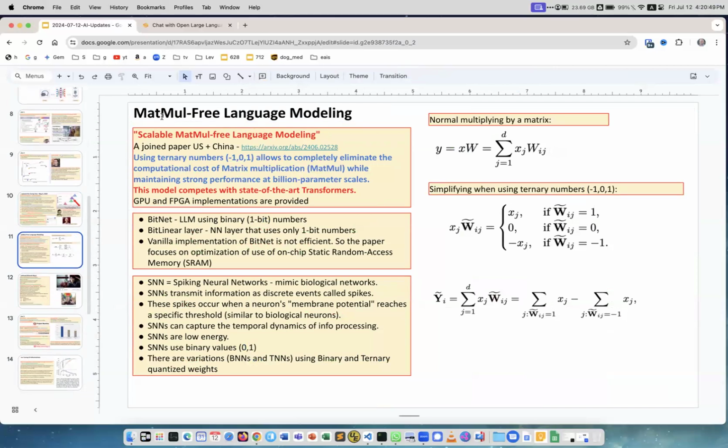Last time I spoke about matrix multiplication-free language modeling. So you know that the main complexity in transformers is matrix multiplications. And there is a way to avoid that. How it's done is by using so-called ternary numbers. These are numbers with three values: -1, 0, and 1. And somebody asked me, well, why? And why do they allow avoiding multiplication? Well, they're not avoiding multiplication, but just think what will happen if you multiply by these numbers.